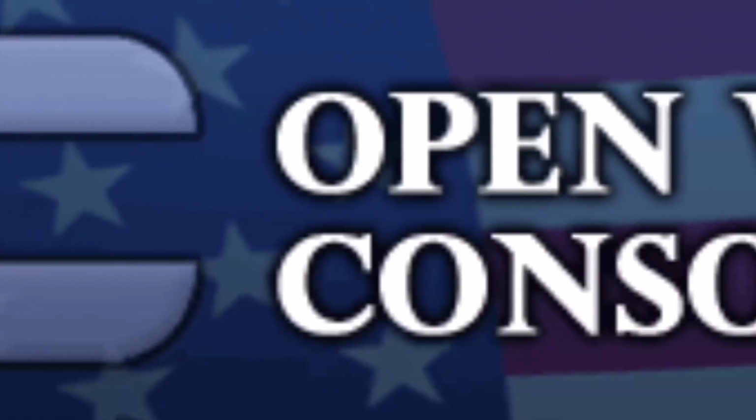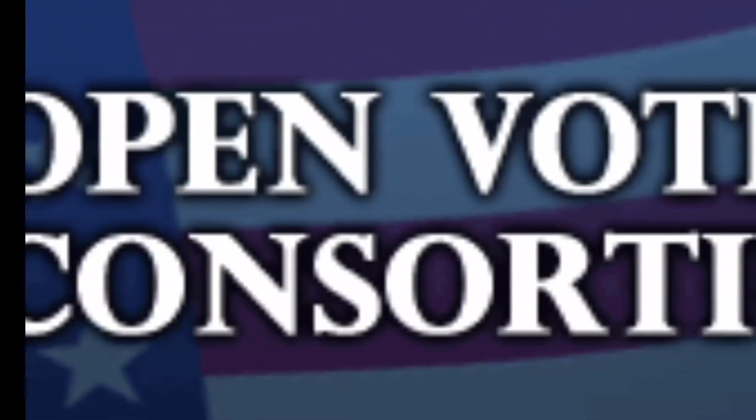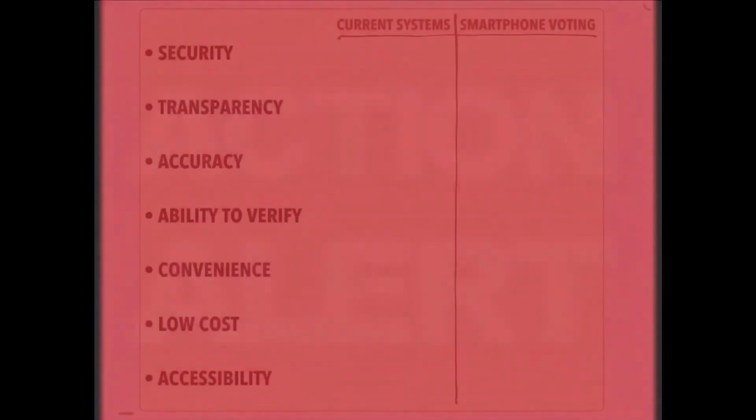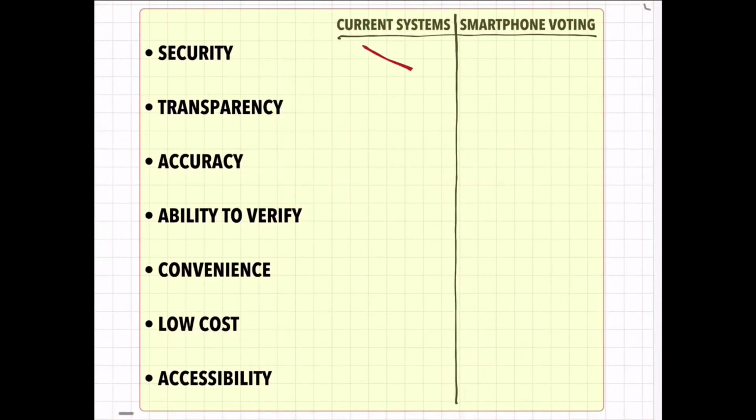I am so excited to share with you this groundbreaking announcement from the Open Voting Consortium. For the first time in history, voters will have the ability to guarantee their vote was counted correctly by viewing precinct spreadsheets which can be compared to their individual ballot for verification. And it will be more convenient, more cost-efficient, more secure, and more transparent.